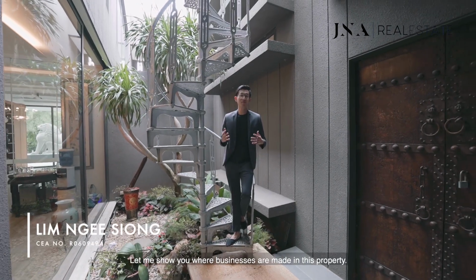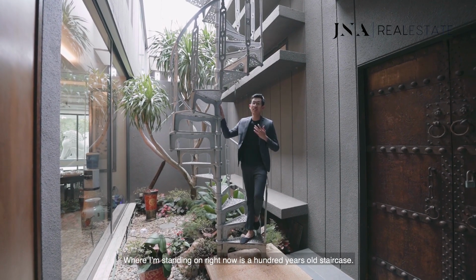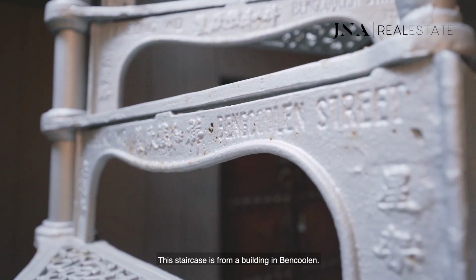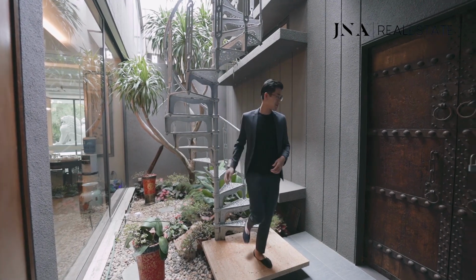Let me show you where businesses are made in this property. But before I head in, where I'm standing right now is a 100 years old staircase. Just look at it. This staircase is from a building in Bencoolen, and this is one of Singapore's historical monuments. Let's head into the meeting room.